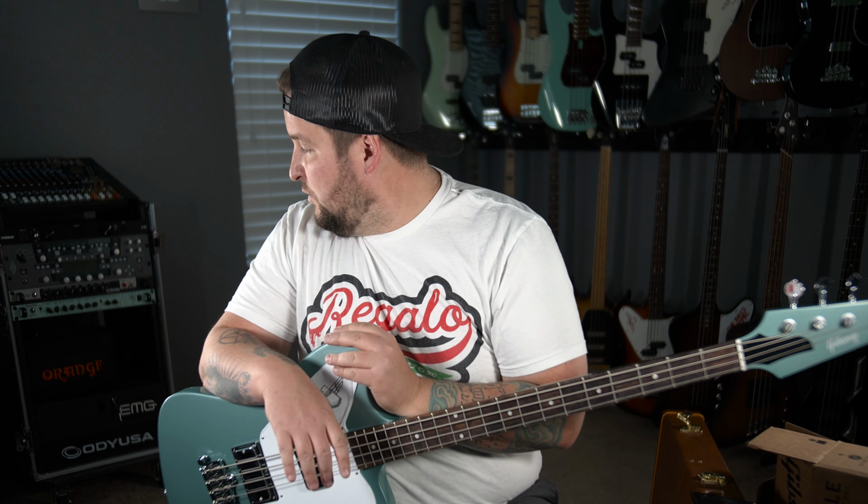You've heard it through one of the most popular Tech 21 preamps of all time. Chances are you probably have the pedal version. I used to have the pedal version. The rack just made more sense for where I'm taking the studio setup.